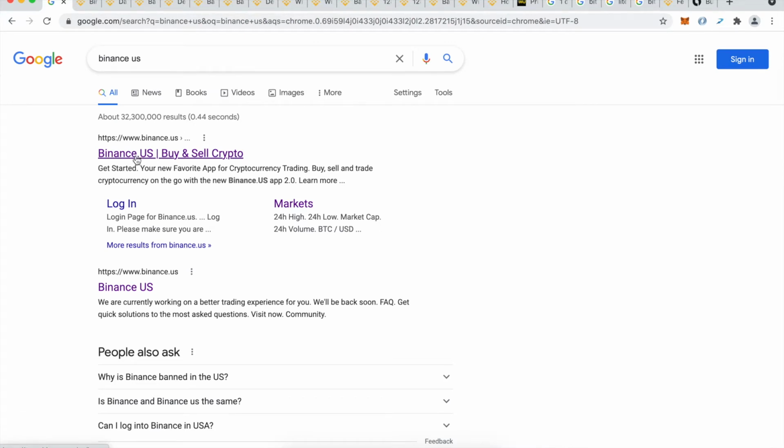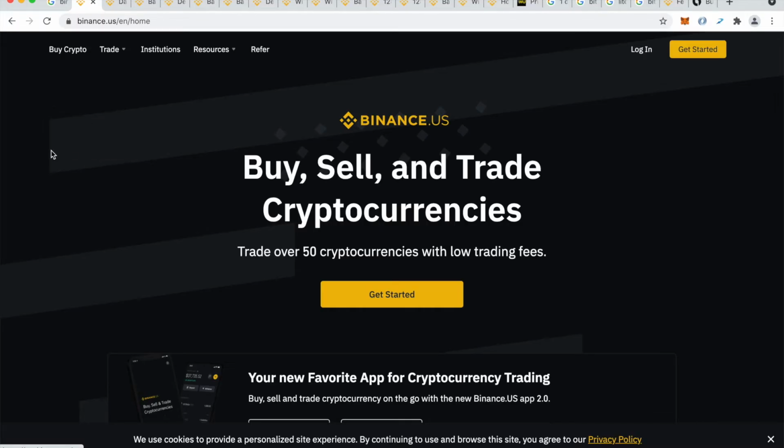But whenever you're typing addresses in Google, make sure that you always check the URL, www.binanceus. That's the one that you want. It's the first one, but you always want to double check. Go ahead and click on it. So that should bring you to the Binance homepage. And again, the URL is binance.us.